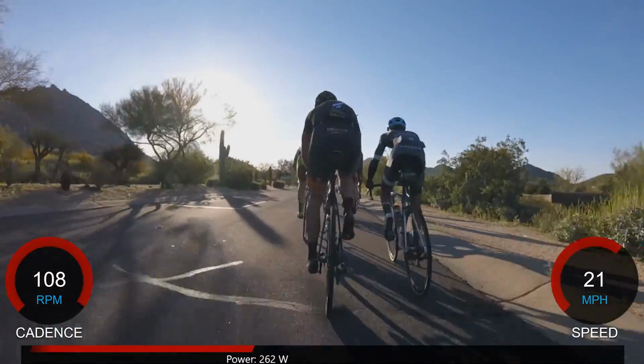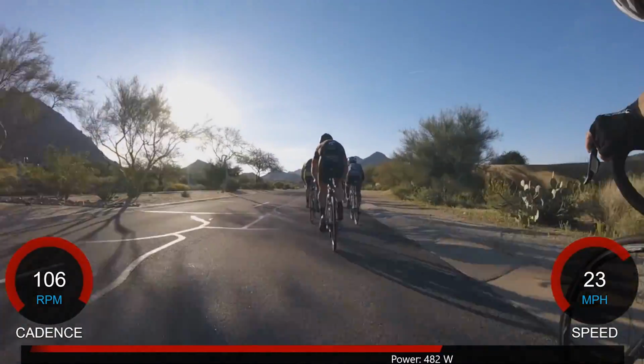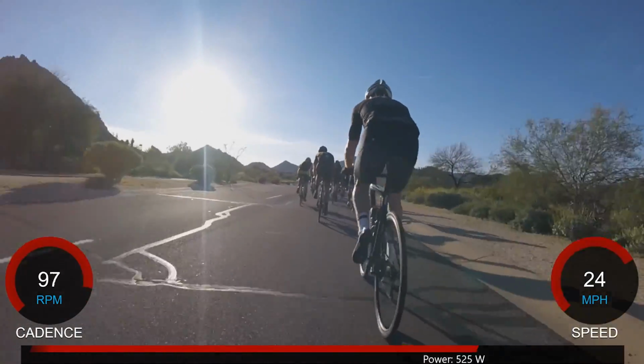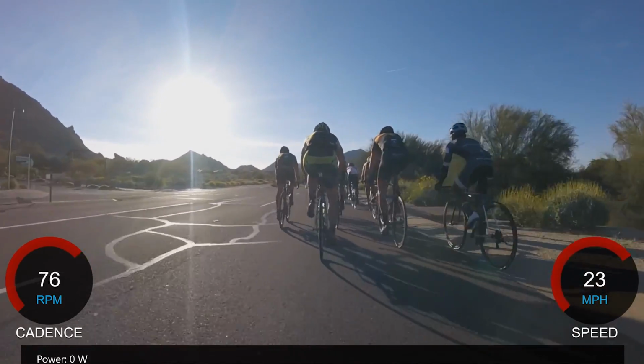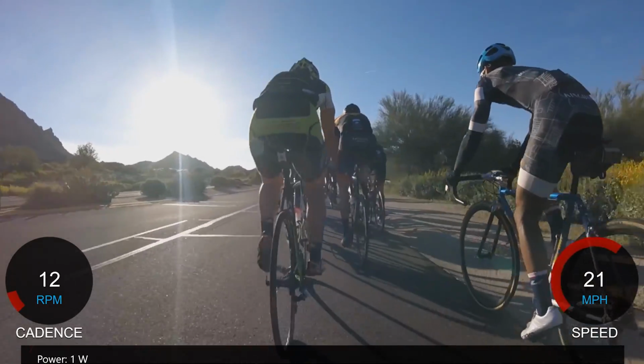See this right here? They pulsed, and look at, I leave. Look at this, like a 20-foot gap. So I'm in the wind now, so I'm having to work extra hard. I had to hit like 600 watts, and then I come up here and then don't go anywhere. I shouldn't have probably hit it that hard as well, but just try to anticipate that better.